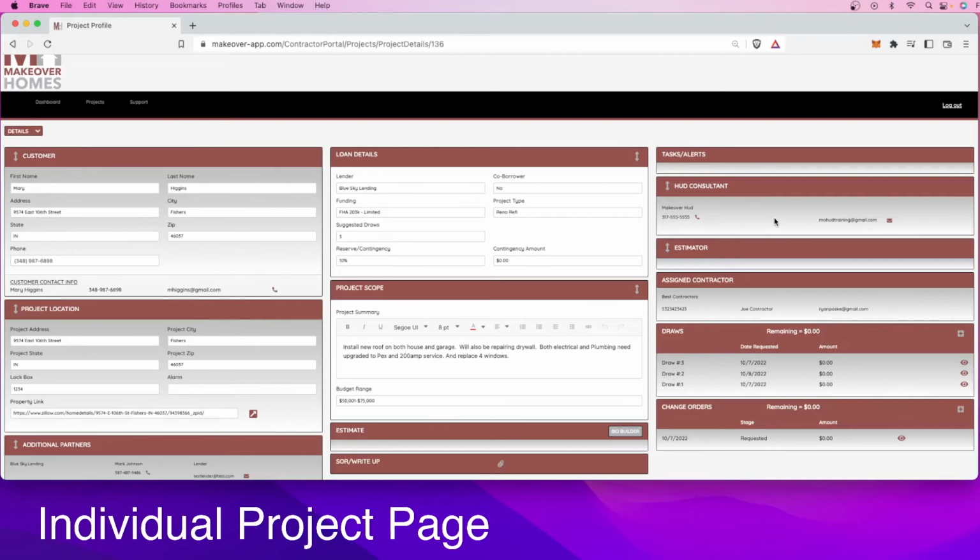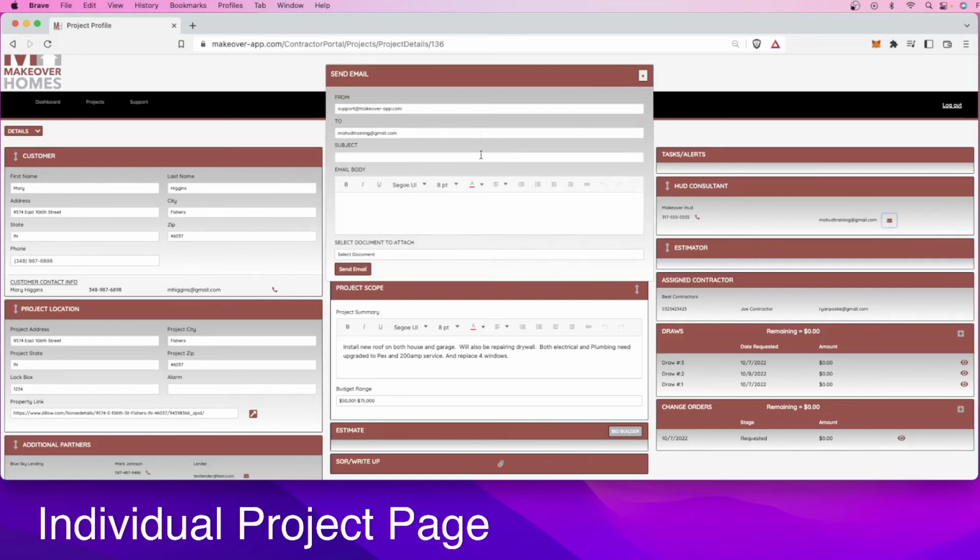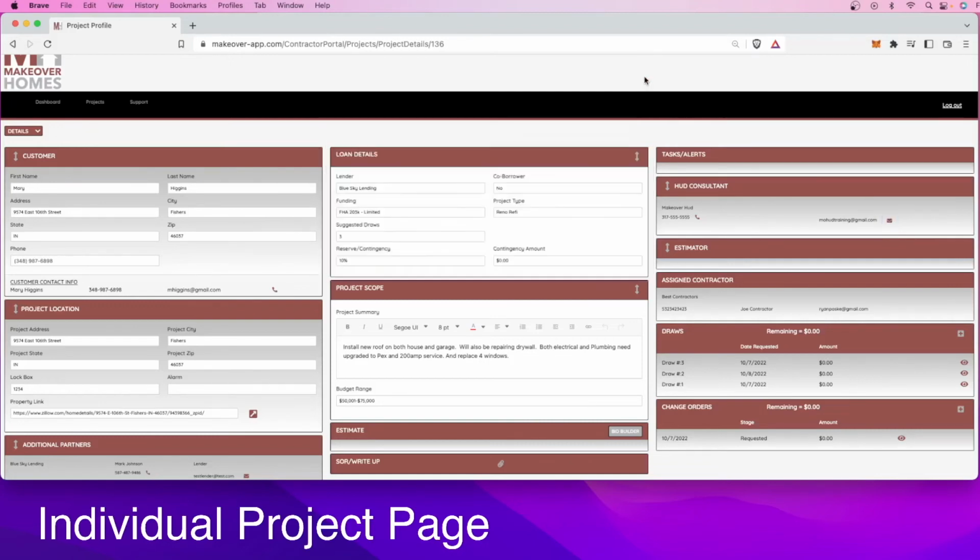Here's information for your HUD consultant. Anytime you have a question about the job, what can be done, what can't be done, anything that the lender and the client cannot answer, the HUD consultant is going to be your resource. If you're on a phone, you're a quick button away, or you can click here and email that HUD consultant as well. With just one click it pops up, and you can email right from here.